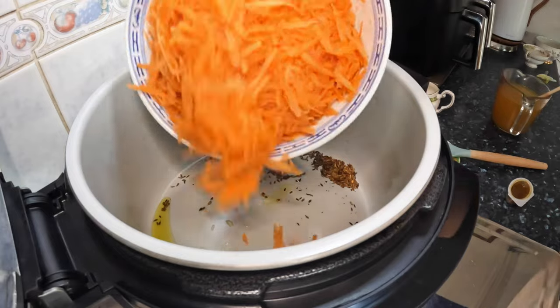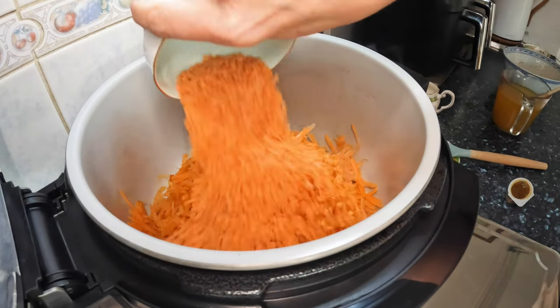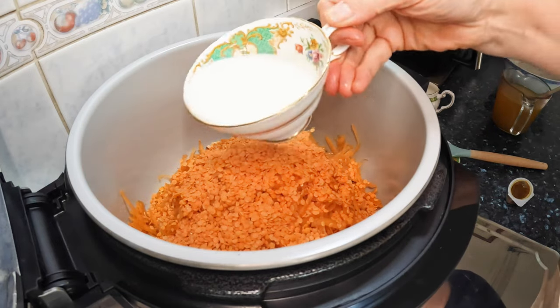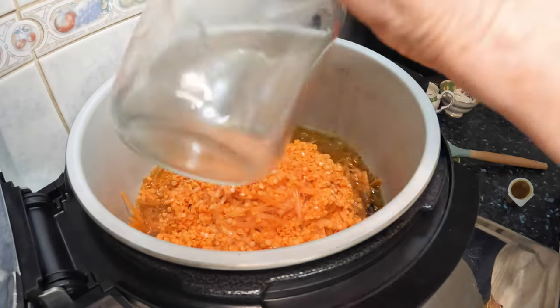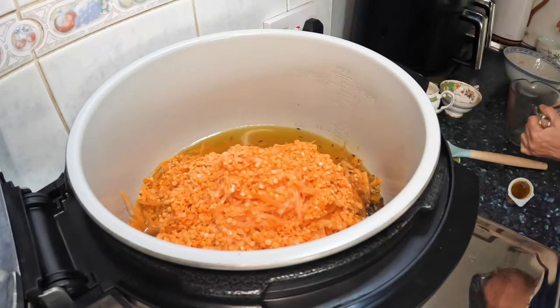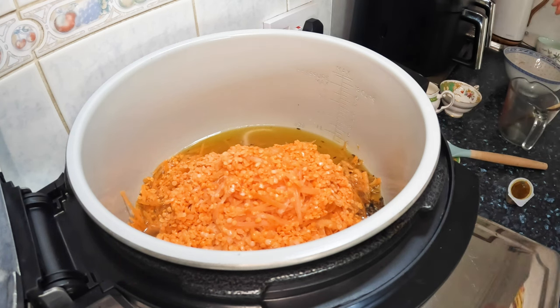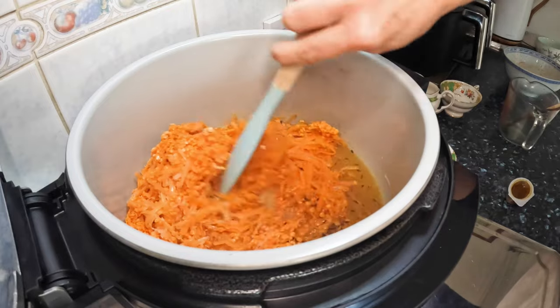Add the carrots. Add the lentils, add the milk, add the stock. I need to do 2 of these because it's only half a litre. It says 1 litre in the recipe. I'll just stir this and then add the other half of the litre.